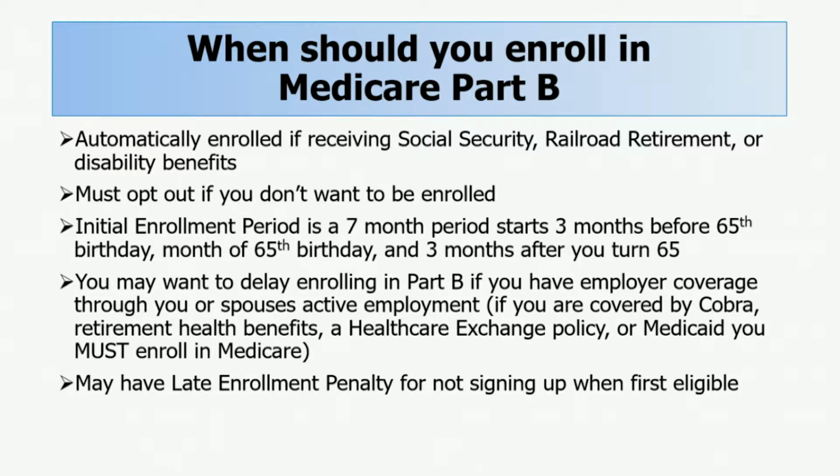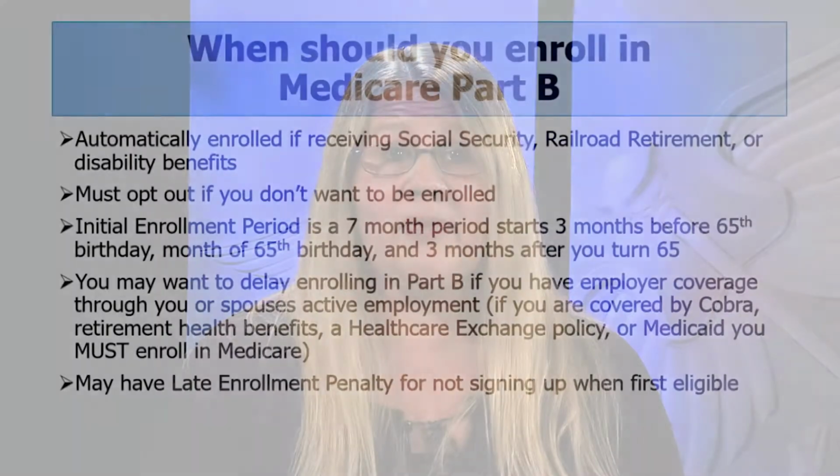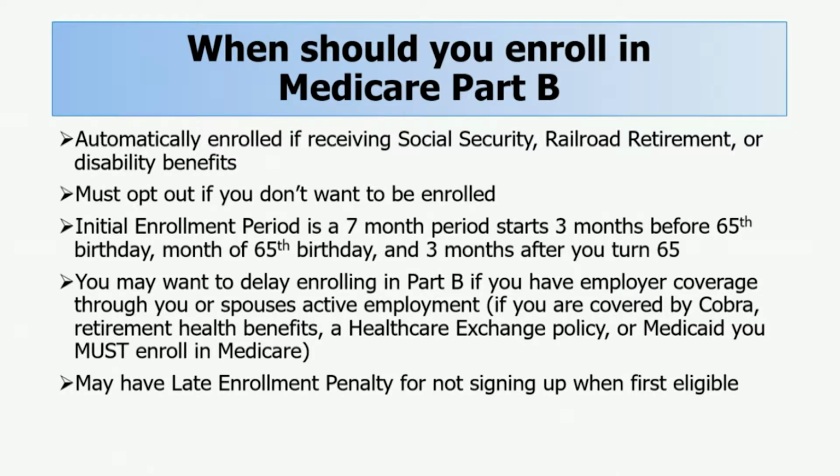A lot of folks need to remember that if they're covered by COBRA, retirement benefits, a healthcare exchange policy, or Medicaid, you must enroll in Medicare when first eligible. You cannot put off enrolling in Medicare to use one of these other insurances. If you do, you may have a late enrollment penalty when you go to sign up, and that late enrollment penalty is 10% per year, and there's no cap to the late enrollment penalty.